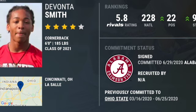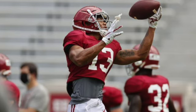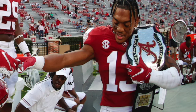Let's move to the star position as they have a ton of experience with Malachi Moore and Brian Branch coming back. Are those two guys going to stay at star? I'm not sure. I think on paper, you instantly slot them there, but I think both those guys probably want to play one of the safety positions. But as we'll talk about with DeMarco Helms, Jordan Battle, those guys coming back, I think Malachi Moore potentially locked into that star position.